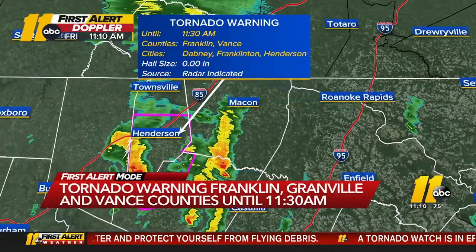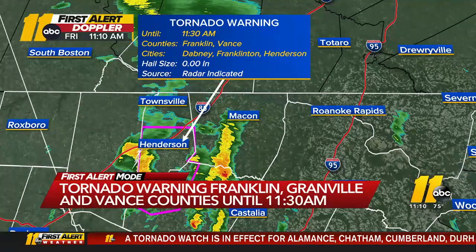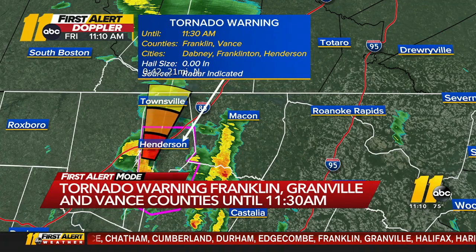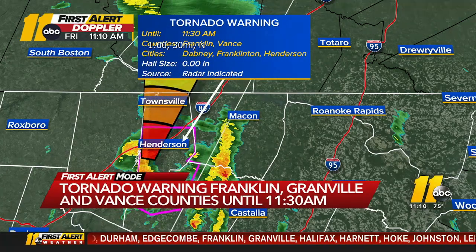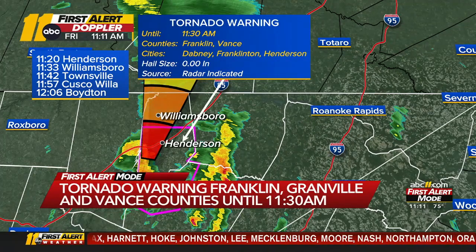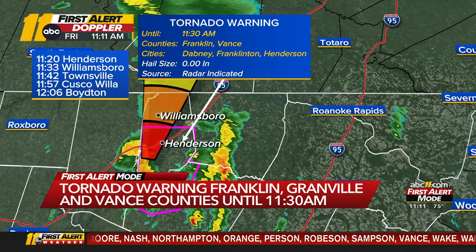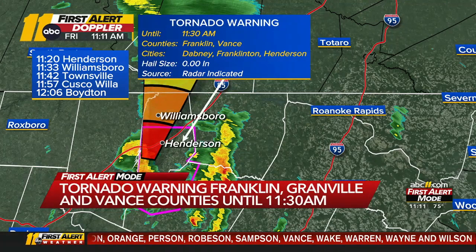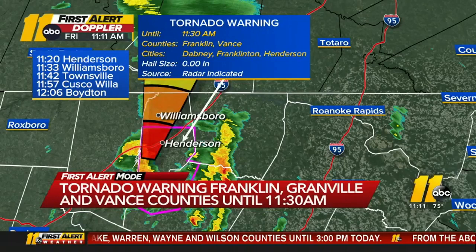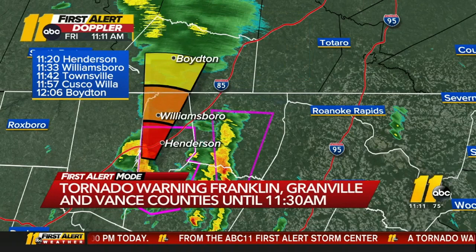We can do another storm track based off of our latest scan, and the movement here is roughly north at 30 miles per hour. So let's take it to the north. We'll take it from around just south of Henderson, just because we're seeing that movement so quickly, and it takes a little bit of time when we have the lag time with the scan. So in Henderson, 11:20, it looks like the latest timing for you. Williamsboro closer to 11:33, and at this point the warning is set to expire at 11:30, but we will have to see, of course, if this couplet can maintain itself, if there's enough energy to support that, or will it begin to wind down. Heavy rainfall, of course, a concern in some places.